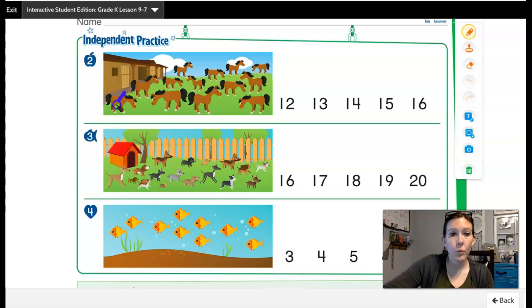Let's go. 1, 2, 3, 4, 5, 6, 7, 8, 9, 10, 11, 12, 13. I counted 13 horses. Those are the ones that we could see. I also said that there are some horses hiding inside the stable here.